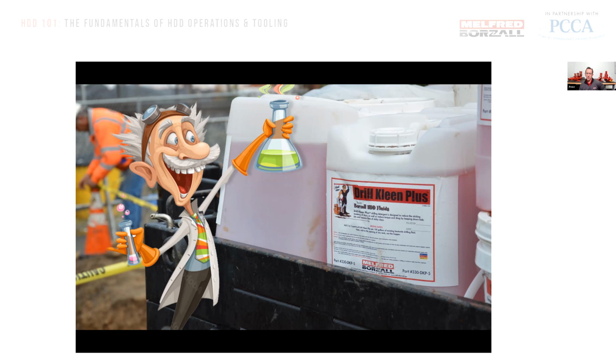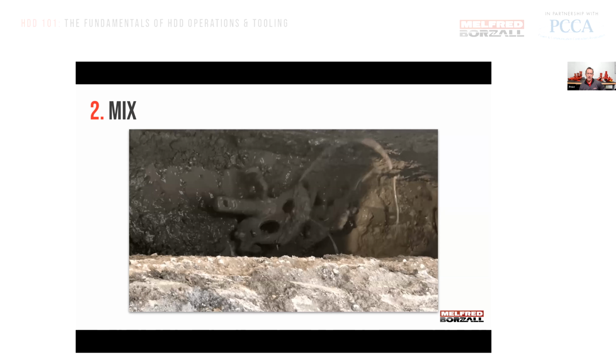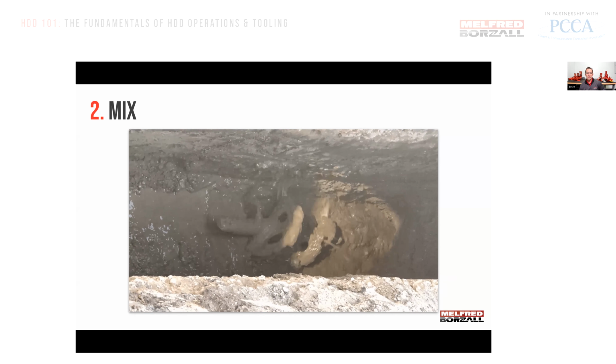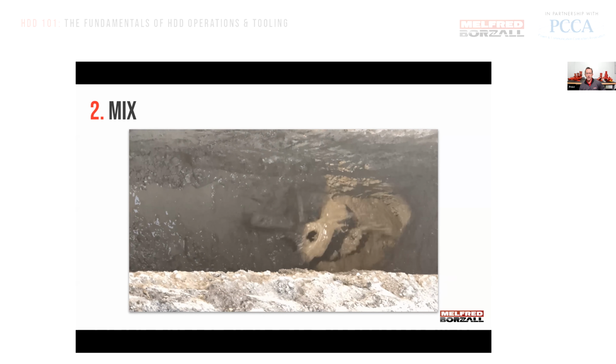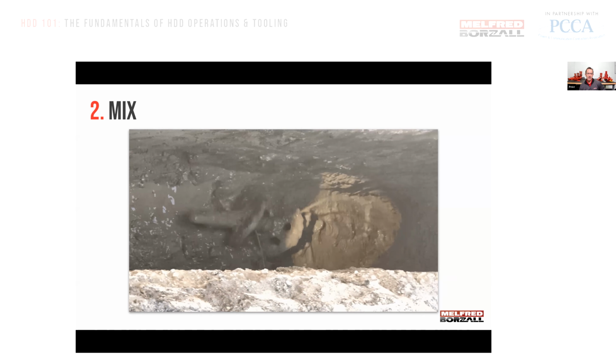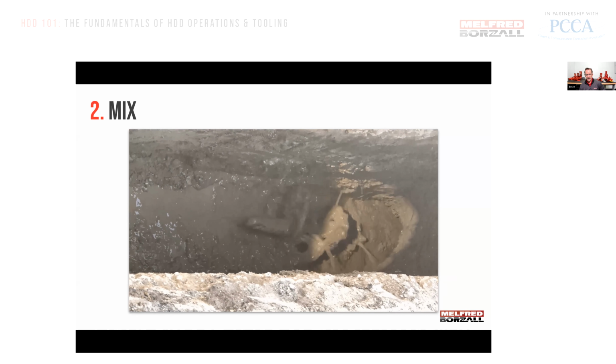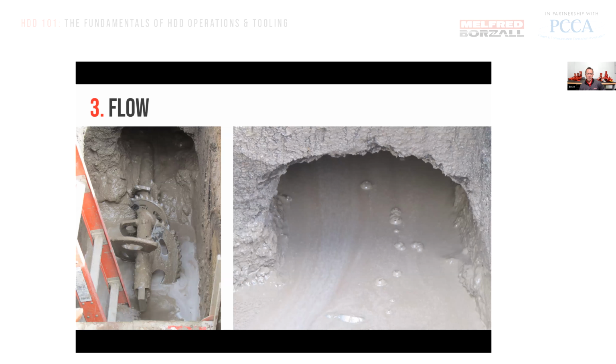Even if you master the drill fluid recipe, that's only half the battle. It won't do you much good if that perfectly formulated drill fluid is not getting mixed up in the hole and interacting with the cuttings made by the back reamer. Remember, the drill fluid and cuttings need to mix together so that they can flow out of the hole. And that's the final principle: flow.